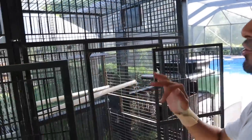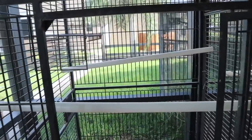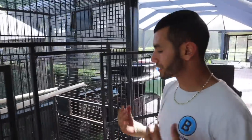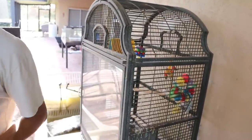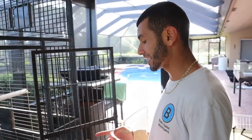All right, you guys, so the cages are done. We got two PVC perches on both sides. We are definitely gonna add some branches. In the upcoming video, you guys will definitely see toys and things of that sort in there, so they have enrichment toys just like all my other birds. Water bowls and food are about to be inside of here right now, and we are bringing the birds, you guys. You're about to see these amazing birds, so let's do it.